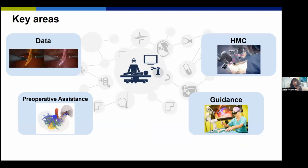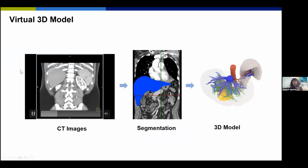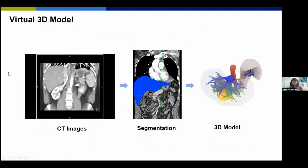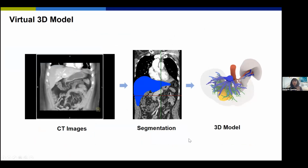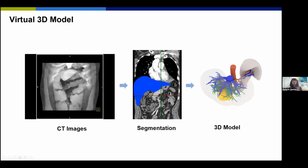Okay, so one important thing is, if we have preoperative data, and this can be all different kinds of data, mostly imaging data, we can use it to assist in planning and also in decision making. So normally you have CT images of the patient, as you can see here on the left, and you can do a segmentation. For example, if you are interested in liver surgery, you would segment the liver and also the internal structures and the tumor and so on, and then you would get out a 3D model of it, as you can see here. And in yellow you can see the tumor.